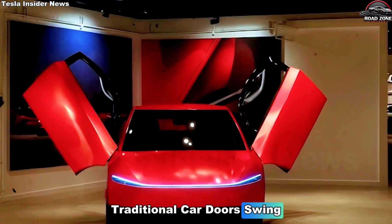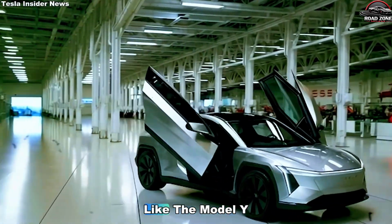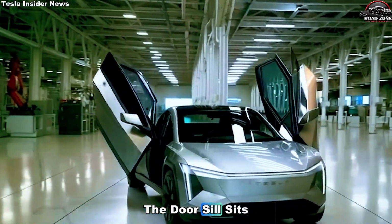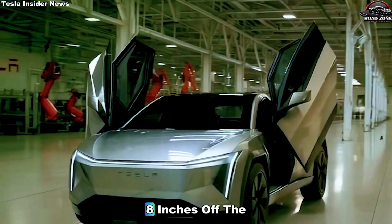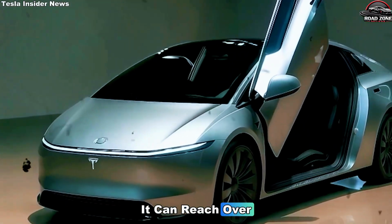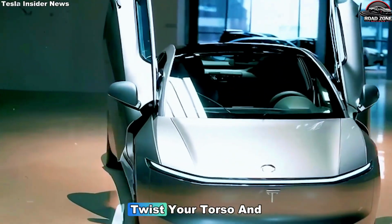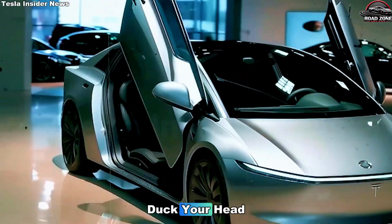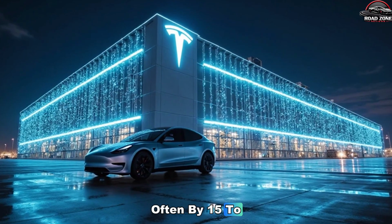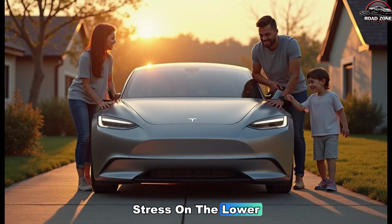Traditional car doors swing outward at the same height every time. On vehicles like the Model Y, the door sill sits about 13.8 inches off the ground. On larger vehicles, it can reach over 16 inches. To get inside, you bend down, twist your torso, and duck your head, often by 15 to 19 inches. That twisting motion places heavy stress on the lower back.